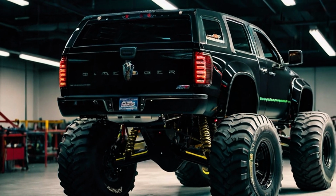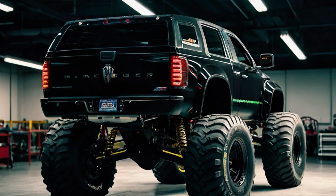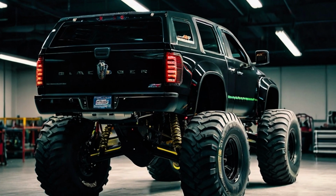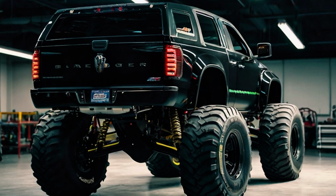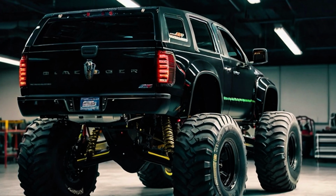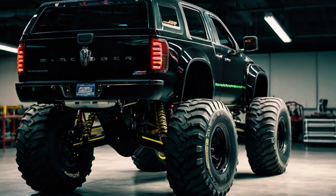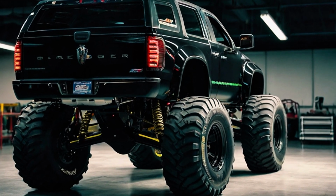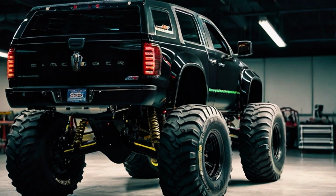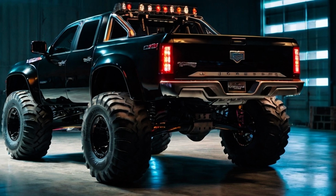Suspension is another masterpiece in Grave Digger's design. With over 4 feet of travel in its shocks, this truck can leap stories high, land with brutal force, and keep on driving as if nothing happened. The advanced nitrogen-charged shock system absorbs the punishment of jumps and crashes, keeping the truck steady and controllable even in the most chaotic moments. This is what allows Grave Digger to perform stunts that defy physics, backflips, wheelies, and mid-air rotations that leave spectators stunned.